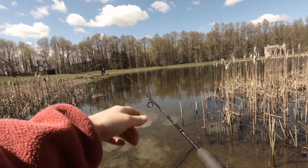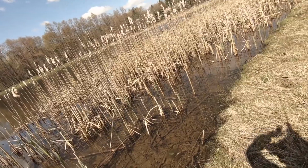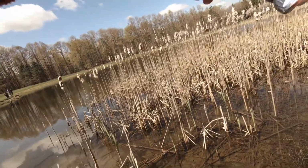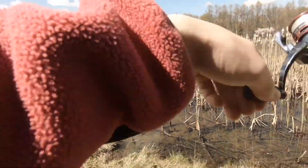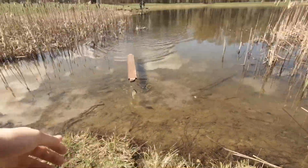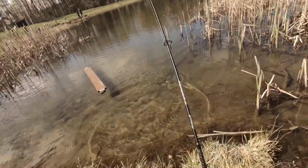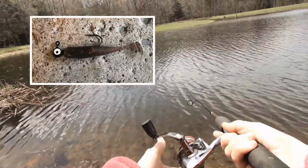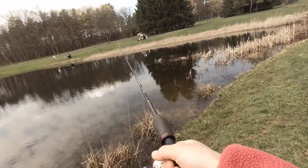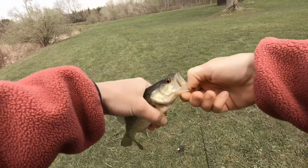Oh, something's got it. Look it, something picked it up. Ready? Should I set it? Got him. Oh no, he swung into the weeds. Come on, buddy. There we go, I got him. There we go. Another little largemouth. Super tiny guy.